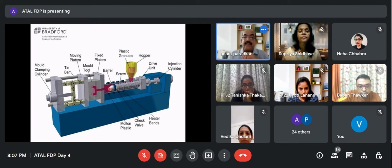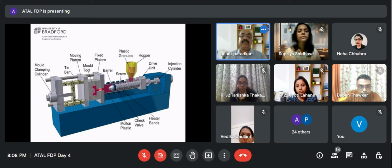So here you can see the plastic granules, or the material, goes into the extruder, into the barrel, where it gets melted. Then the single screw will act as a plunger, like a piston. It will push the material into the mold cavity. Where exactly the cursor is now, that is the molding cavity, which gives the shape.